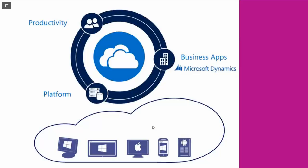So let's recap for a second what we've seen so far. Basically, the entire One Microsoft experience. I started out with the business apps, the Microsoft Dynamics ERP system. I talked about the platform and how that is hosted on the cloud, and gave you a glimpse of some productivity and integration with Office and Office 365. But we also need to consider the multitude of devices that are in play at the office.